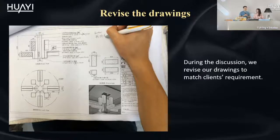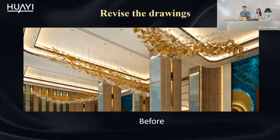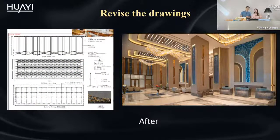Okay. It's very convenient. But for those small quantities of lamps which need to change the design or structure, we have to research a similar design to use our current design. And once we get the architect's confirmation, we will ask our designer team to make a new drawing immediately and send it to us for the finalizing stage. Yes, as the picture shows here, right?